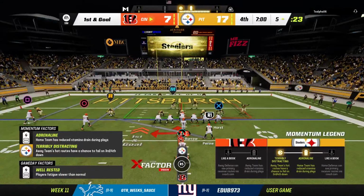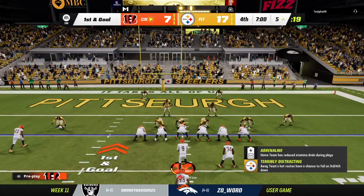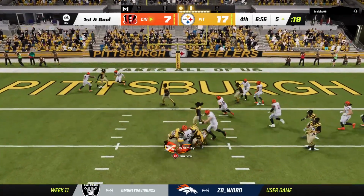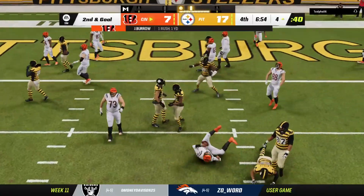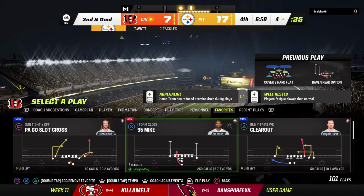First and goal, and they've got to be thinking a chance to get right back into this football game. All the option left, it's Burrow. And the hole closes quickly here. He can fight only to about the 4. Only a yard on the keeper, and it'll be 2nd down.